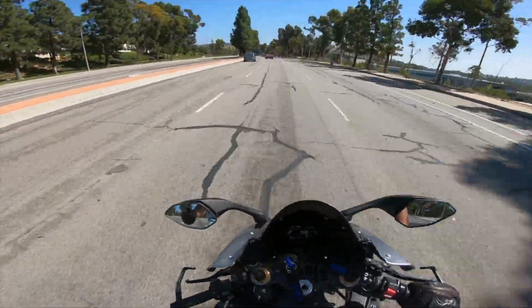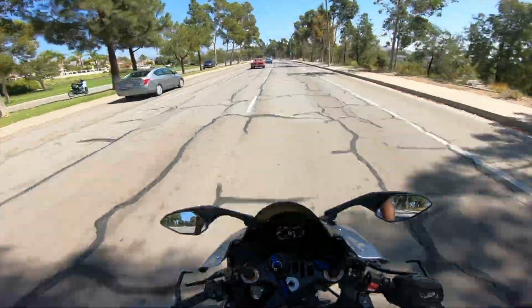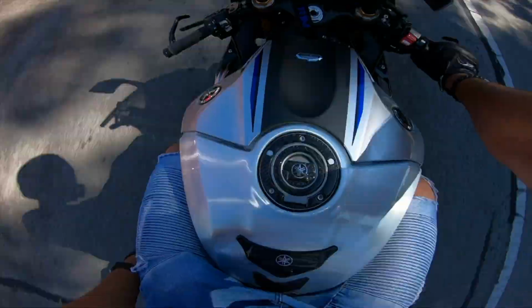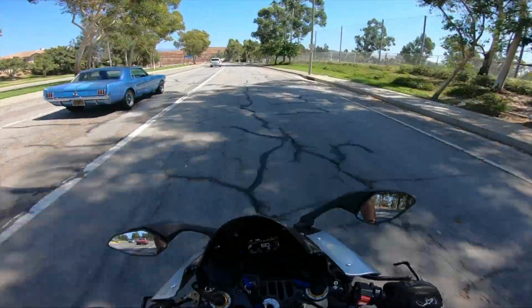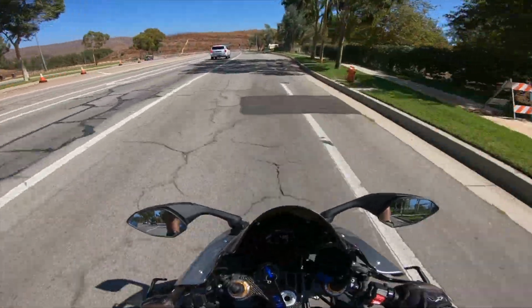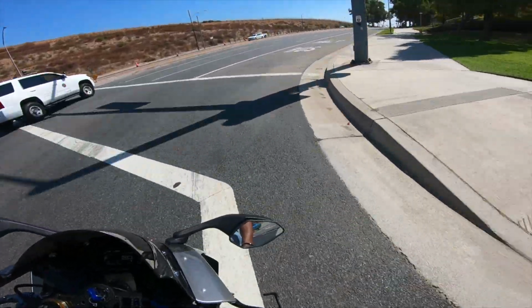As you guys saw at the start of this video, it's hard to avoid. And this R1M comes with a beautiful brushed aluminum tank, as well as the swing arm. Yeah, the swing arm is also brushed aluminum. So it's very, very nice and pretty. Got that as a bonus for looks.